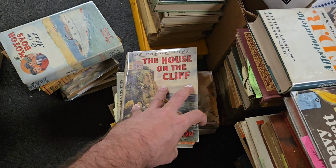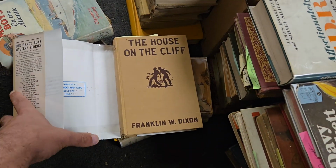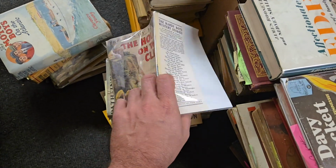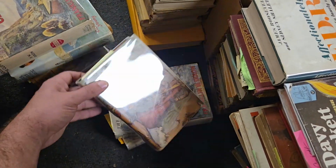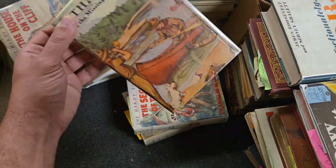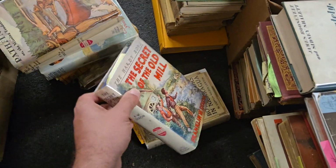Now, the Hardy Boys, when you come across these books, check. These are the wheat boards. The red ones are the true first editions, and they'd be worth a lot of money. Just a reference for you when you're out in the field. But these are beautiful copies of these books. People still buy them and collect them.